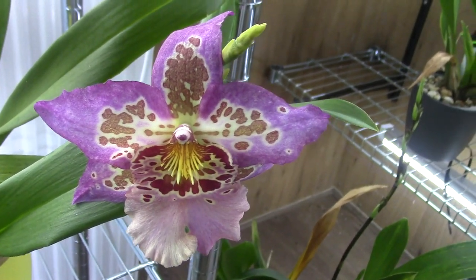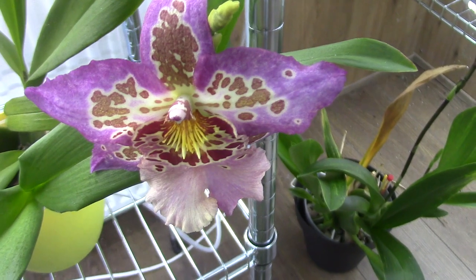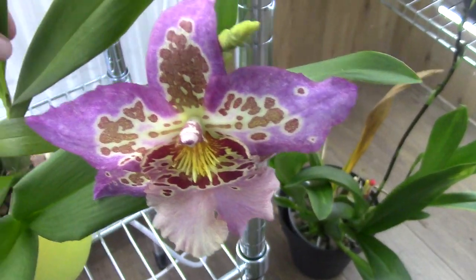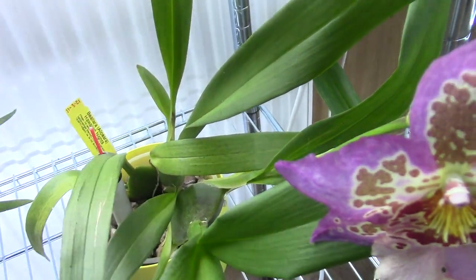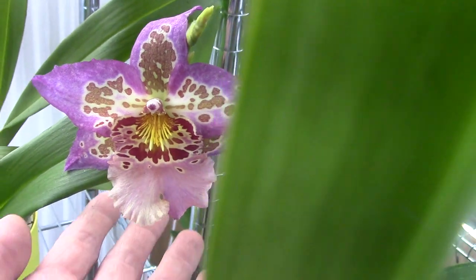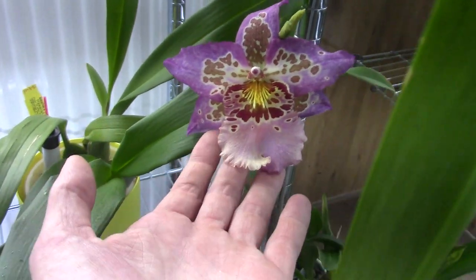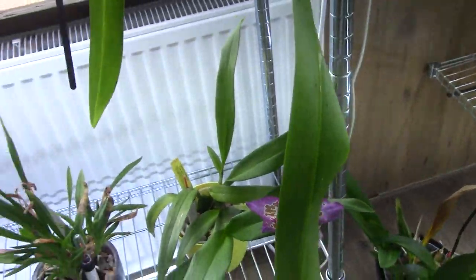And I bought it as a very young plant, but this is the first bloom, and also the first for me. No, it's not the first for the plant itself. It had a flower spike there as well, but for me it's the first time. But it's a very large flower. If you compare it with my hands, it's a very large flower, so that's beautiful.